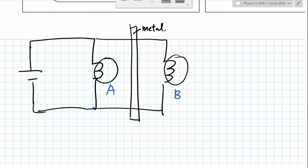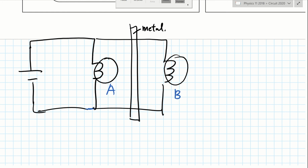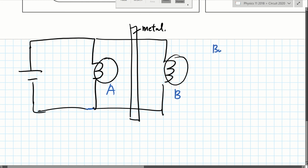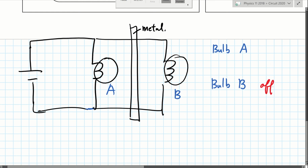Okay, so think about it. This question is a lot harder than you think. Okay, so now I assume that you have thought about it. So what will happen to bulb A and what will happen to bulb B? Now, a lot of you are going to notice that light bulb B is probably going to turn off, and it's a little confusing what happened to light bulb A.